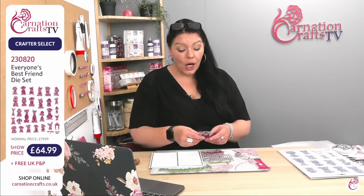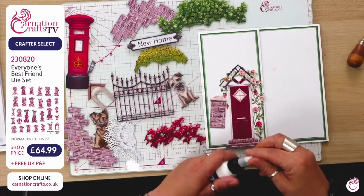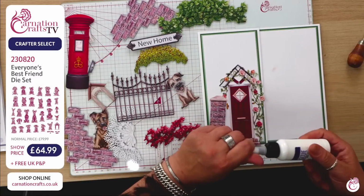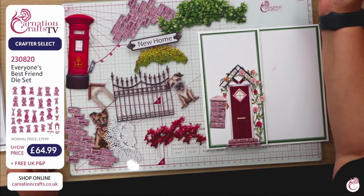I'm using Just Passing By. I actually thought it was Just Passing By, and then I was going to say it, and I was like, I don't think that's the right name, Carl. It's Just Passing By. You have a Bedlington Terrier. Cute. Just Passing By. Thanks, Kirsty.